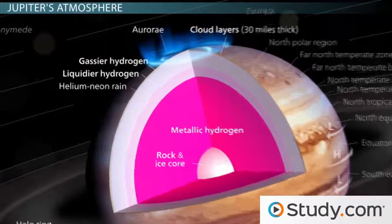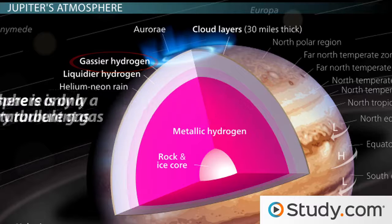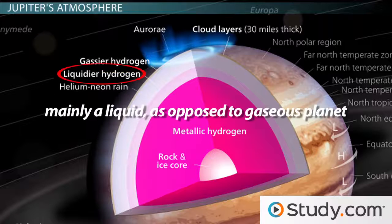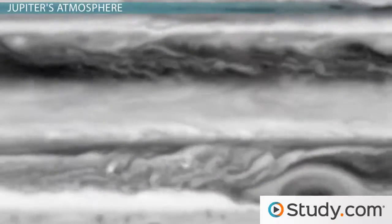Unlike the large interior, Jupiter's atmosphere is only a thin layer of very turbulent gas right above the liquid interior. Therefore, Jupiter is actually mainly a liquid as opposed to gaseous planet. You'd think that because of this, you'd be able to swim on Jupiter, but if the temperature and pressure don't kill you, and they will, then you still won't be able to swim through it. This is because the thin gaseous atmosphere gradually merges with the liquid interior.